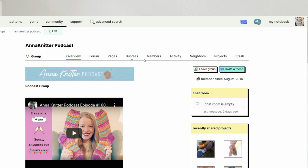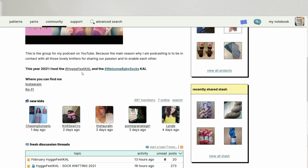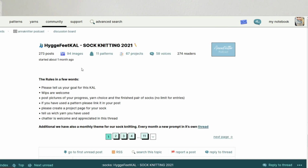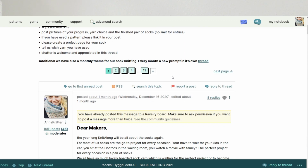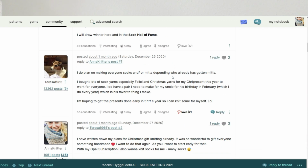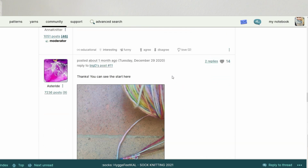Knitalong news. Okay. I have opened an additional thread for the February prompt for the Hygge Feet KAL. As you know, we knit socks throughout the whole year. You can knit all the socks, baby socks, adult-sized socks, sneaker socks, no matter which color or whatever. You can knit all the socks.